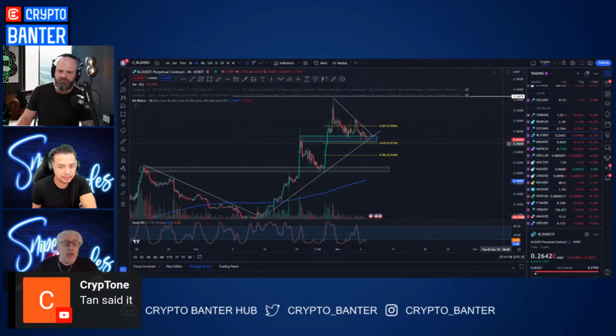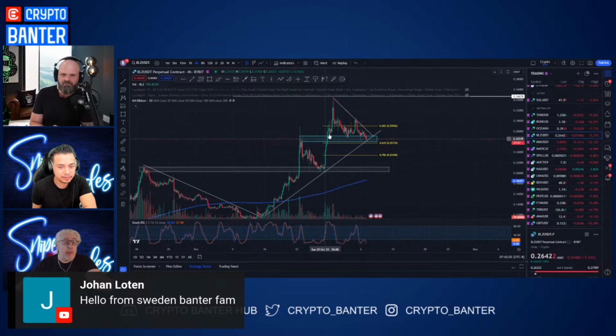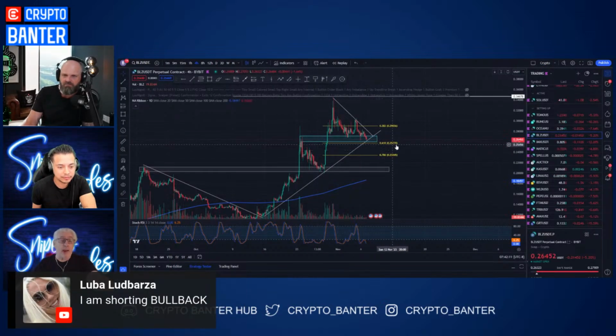So BLZ is actually set up for a perfect long right now, right? We had a pump, we broke through a resistance area, topped out at that area right over there, came back and are retesting this blue area as support, right above the 618.